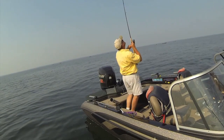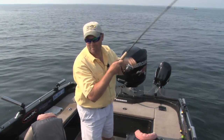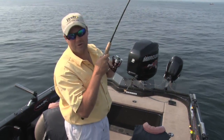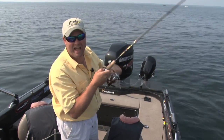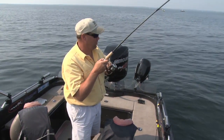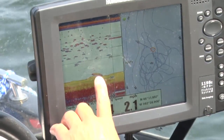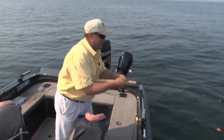Got him. You know, there are several different ways you can bobber fish. You can anchor up, you can drift along, or you can do what I'm doing today. You can just drive around until you see a fish that you think is active. And what I mean by that is I'm looking for fish that are up. And when I say up, I mean arcing up above the bottom on the screen. And those are fish that I believe are active and ready to bite.